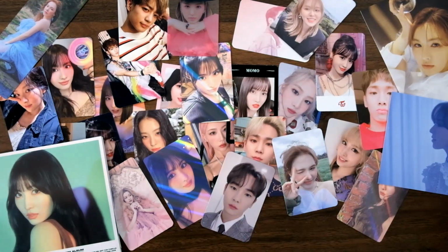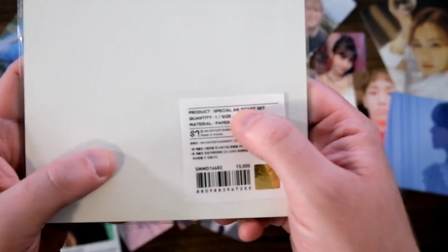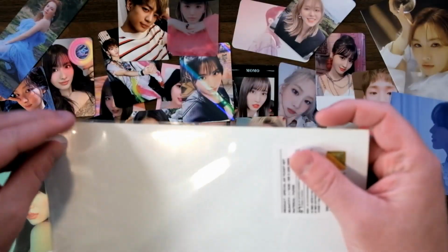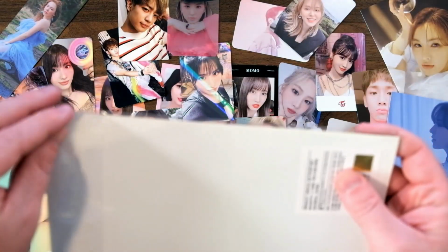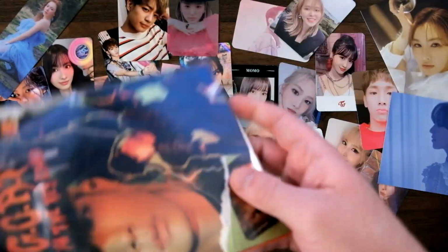I think I'll do this smaller thing first. So this is for my wife. I want to say this is the special AR ticket set for Key's concert, Goat in the Keyland. That's actually the concert she was able to go see in Korea when we took our trip in November.